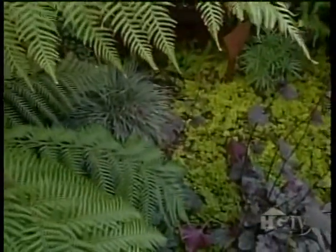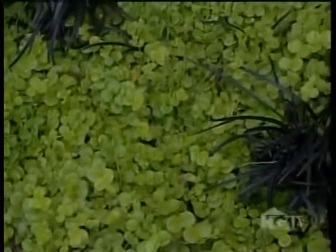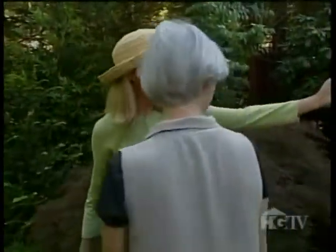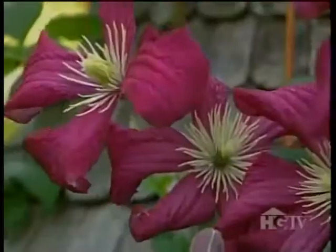It almost is. The creeping Jenny and the black mondo. The black mondo is a real nice punch coming right out of it, a real golden eye popper. I really like how it says, "Look at me." Right behind us, this wonderful clematis trained on a birdhouse.